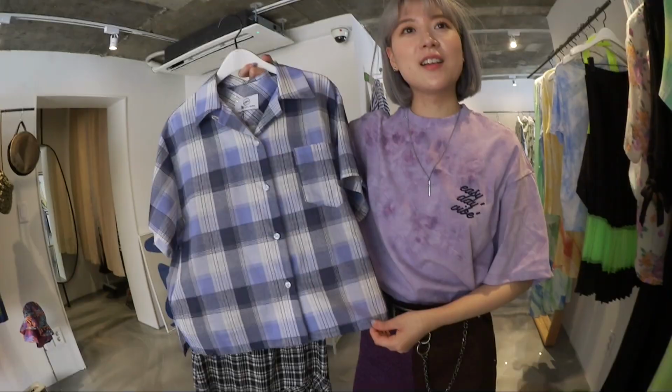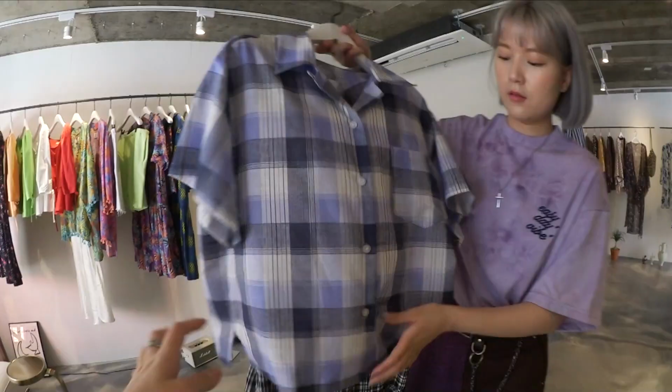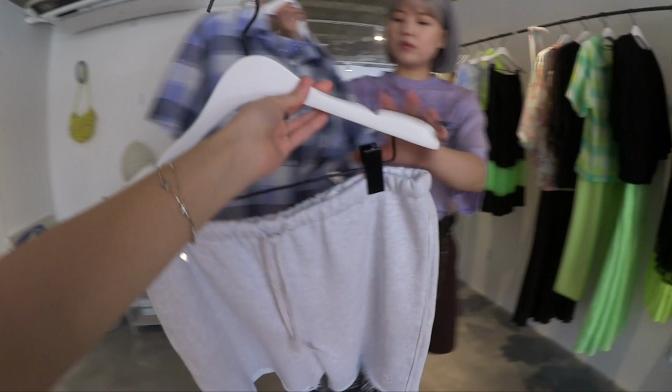You know how a check and another check won't go together? We have those misconceptions. But they do, if they are different colors and slightly different. But if this is too much for you, just get rid of the skirt and wear denim pants. These kind of short jerseys.